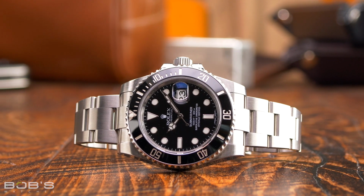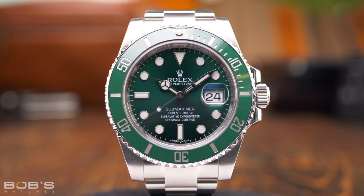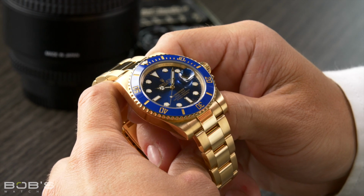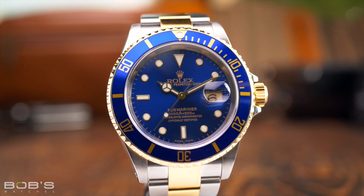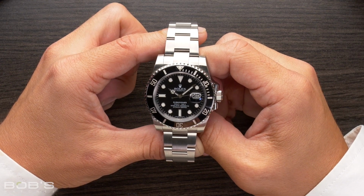It's also important to note that while there is a small difference in retail price between the black and green versions of the stainless steel Submariner, both versions of the two-tone and solid gold models sell for the same price regardless of whether they have black or blue dials. When shopping pre-owned, a slight savings can typically be found on the precious metal versions. However, the cost of the stainless steel models are often actually higher than their original retail prices due to demand far exceeding supply.